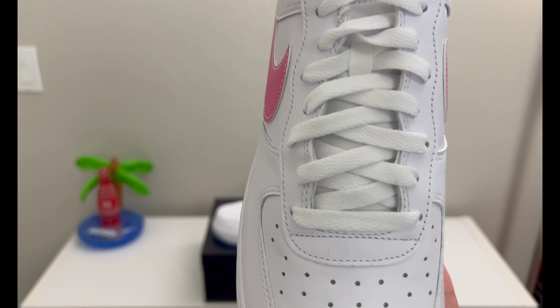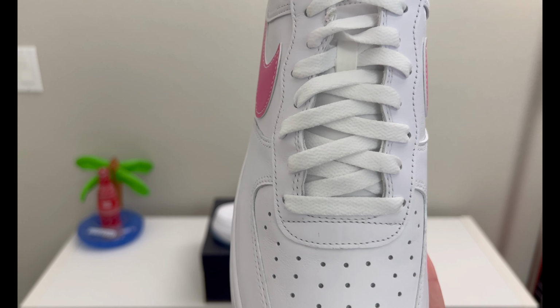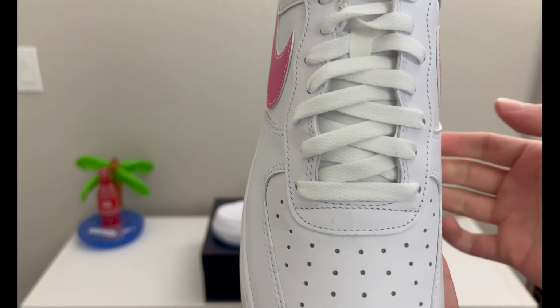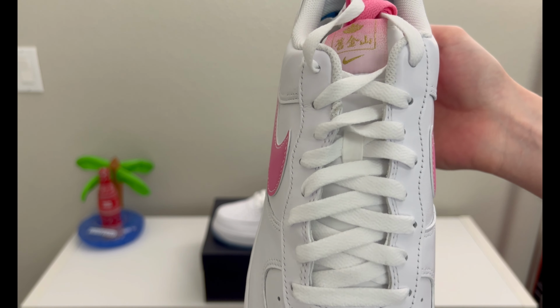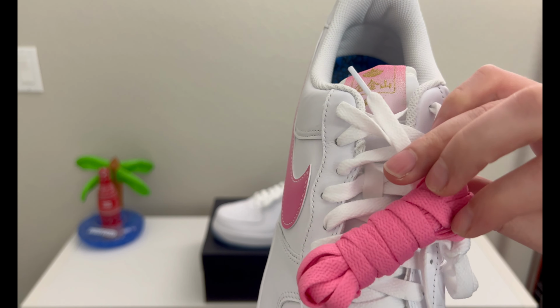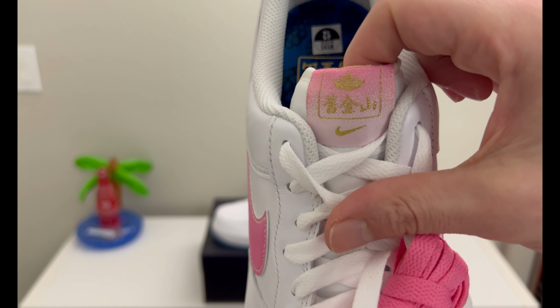One thing I will point out, if you do notice, there is no lace dubrae on this pair, which is kind of interesting. Usually they throw in some sort of lace dubrae, so that's a little unfortunate. You have white laces that come standard in the shoe. The pinks we already saw at the beginning of the video. And then you have some Chinese characters on the top of the tongue. These are nicknamed the Golden Mountain.